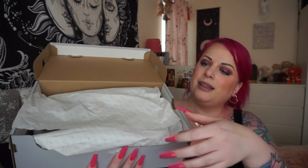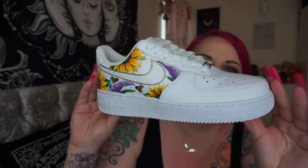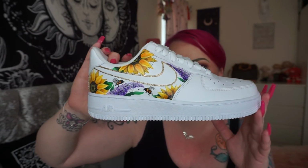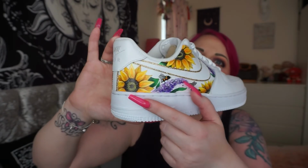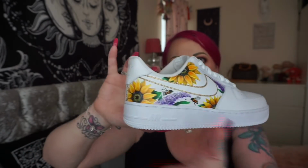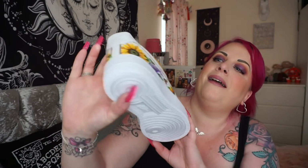So I'm going to show you what I made. Please be nice, because these took me ages. But this is what I made my nan. No posh designs here, but I made these. So again, this was a plain white Air Force One, and I have added the sunflowers, the lavender and the bumblebees just for my nanny and my late granddad.